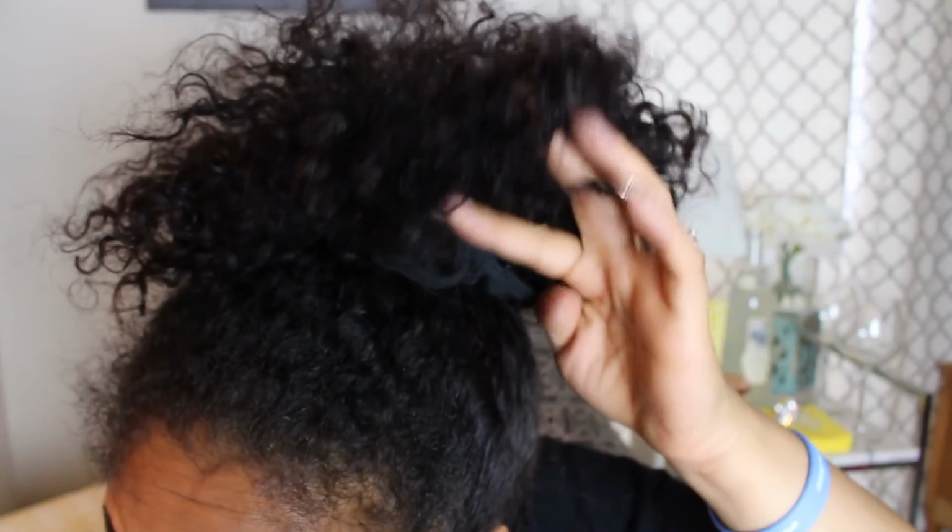I'll do another update video probably when I straighten my hair the next time so you guys can see the length. But right now it's pretty healthy and I'm happy with that. It might look a little bit dry on camera. I can't tell, I'm still getting used to this camera, but it really isn't. It feels very moist to the touch. I don't know if you can see that, but see, it's glistening. I feel like it's definitely moisturized to the touch, if that makes any sense.